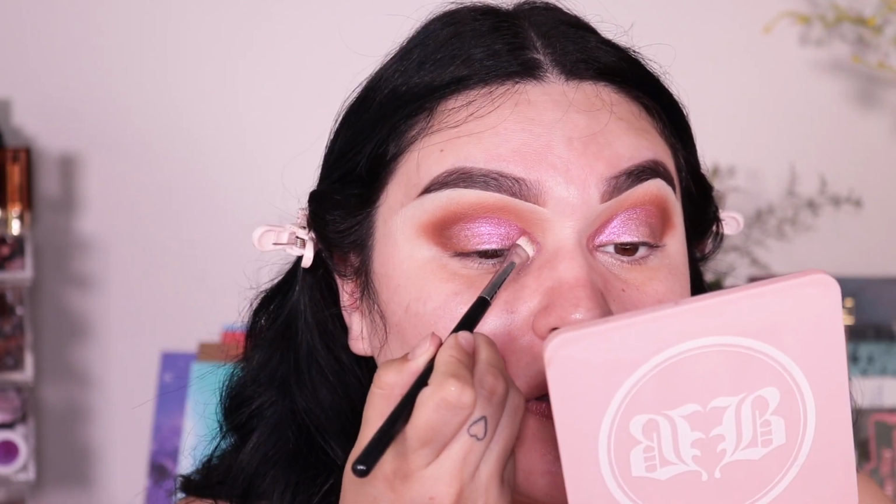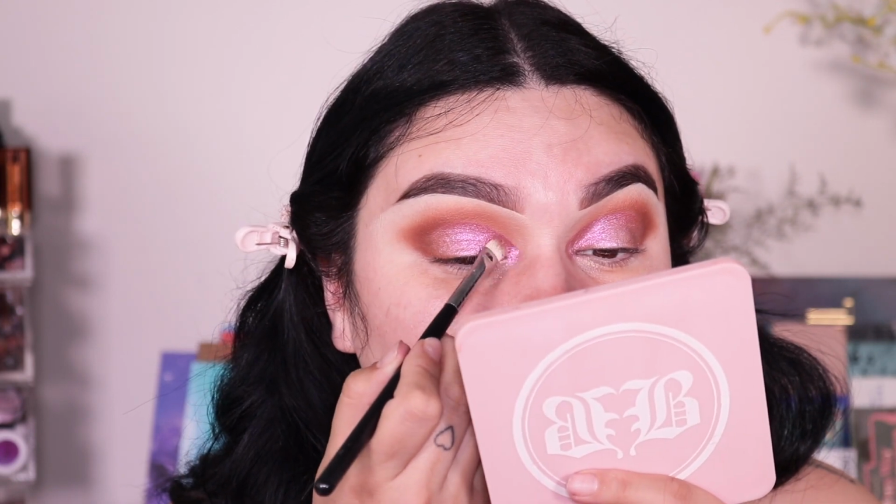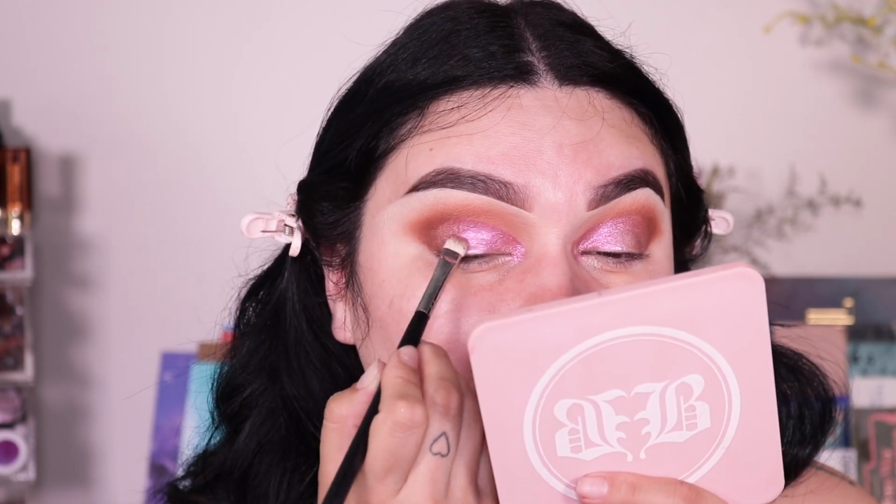So never mind, you guys, I actually covered it up because I thought you would be able to see it more, but I think because on the model she's darker than me, you can see it a little bit better. I'm really light skinned, so I just decided to cover this up with the shade called Sex Appeal, which I'm actually obsessed with. This color is so beautiful.